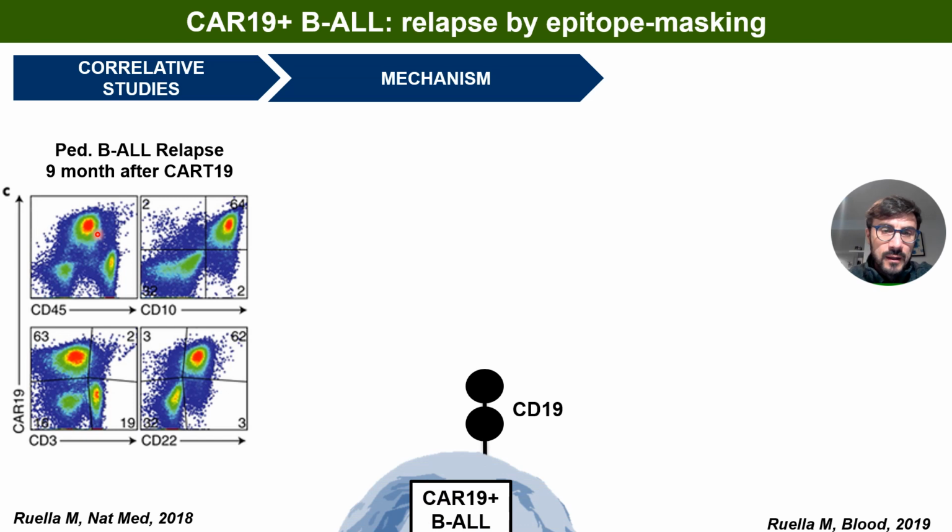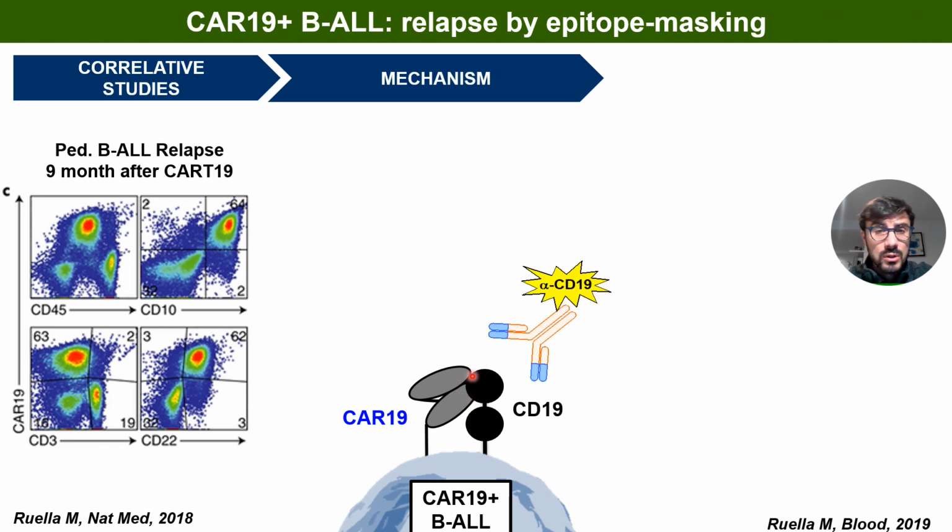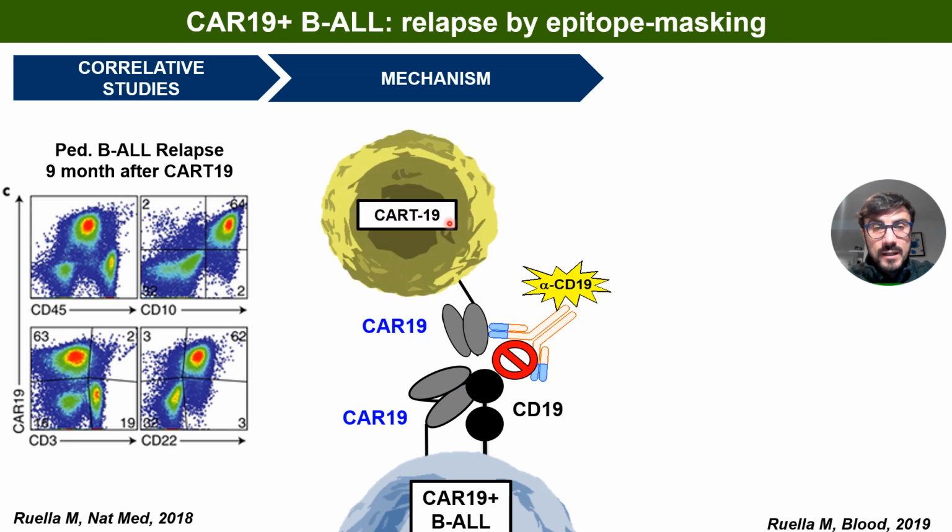What we demonstrated is that during manufacturing, a single leukemic cell got transduced with the lentiviral vector. And so now you have CD19 positive leukemic cells that start to express a CAR-19 on the surface. And what that means is that this CAR, we demonstrated, has the potential to bind in cis to CD19. And so when we try to stain this blast for CD19 by flow cytometry, we don't see anything because the epitope is busy being bound to CAR-19. It's the same epitope of the antibody and the CAR. And likewise, our CAR T cells are not able to target this leukemic clone because, again, the epitope is bound to the CAR in cis, as you can see here.